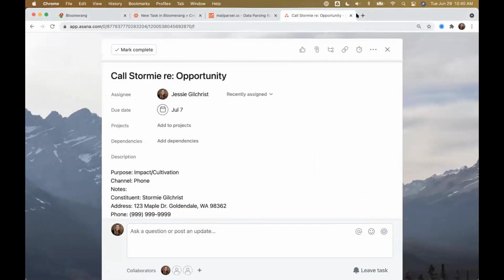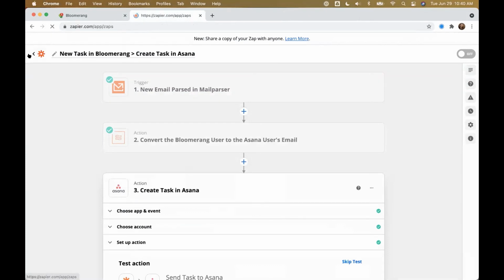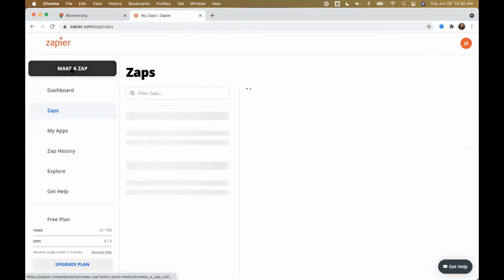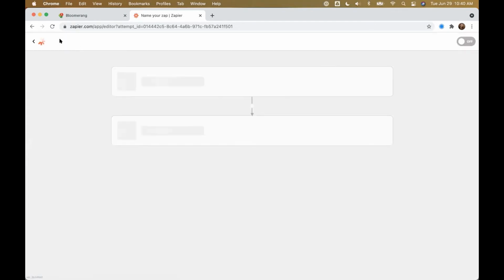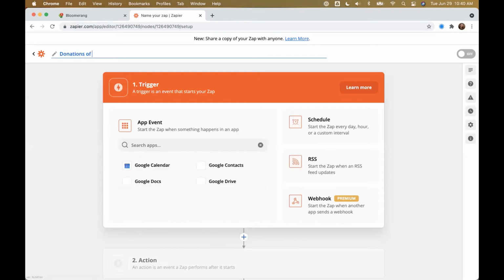So I'm going to go back into Zapier here. Close out of a couple things. Okay, so we're going to click Make a Zap again. And this time we're going to start with Bloomerang. We aren't using scheduled reports or a parsing tool for this workflow. This is a completely self-contained workflow for Bloomerang. So we're going to name our Zap. We're going to say donations of 1,000 plus to create a task in Bloomerang.